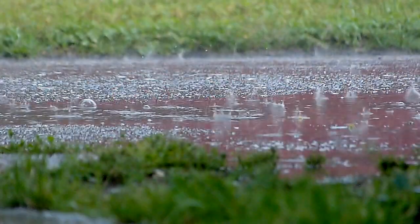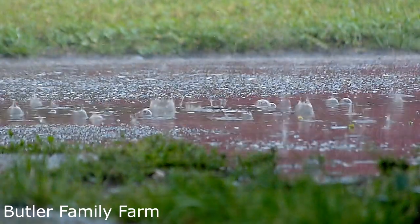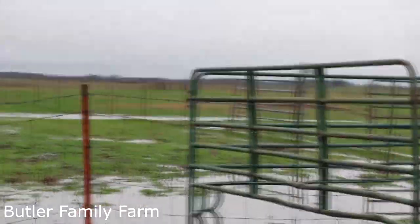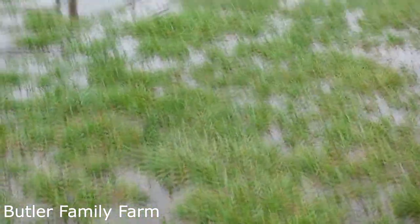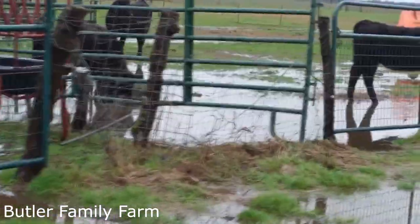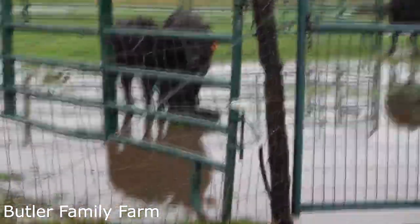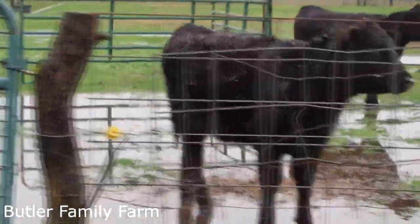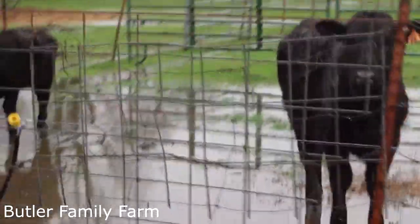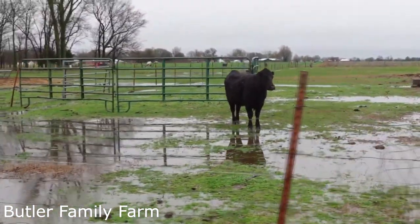Spring on the homestead can be a challenging time, especially when it comes to dealing with mud. Butler Family Farm shows us how the melting snow and spring rains can create a muddy mess. It can be difficult to navigate. To manage mud, homesteaders can create pathways with gravel or wood chips, install drainage systems, or consider adding raised garden beds. It's also important to avoid overgrazing and to limit foot and vehicle traffic on wet areas to prevent further damage. With some planning and effort, homesteaders can keep the mud under control and enjoy the spring season.